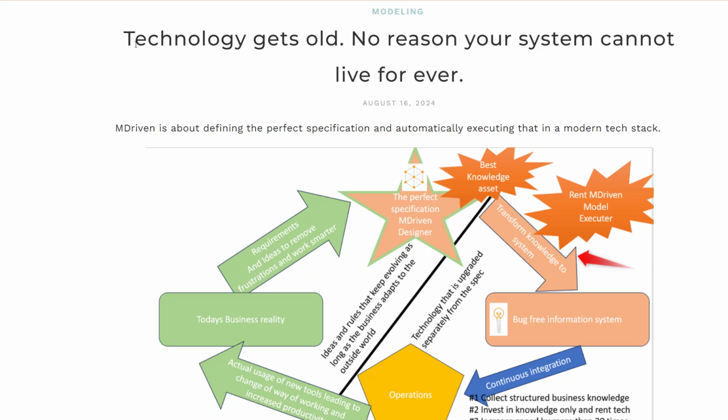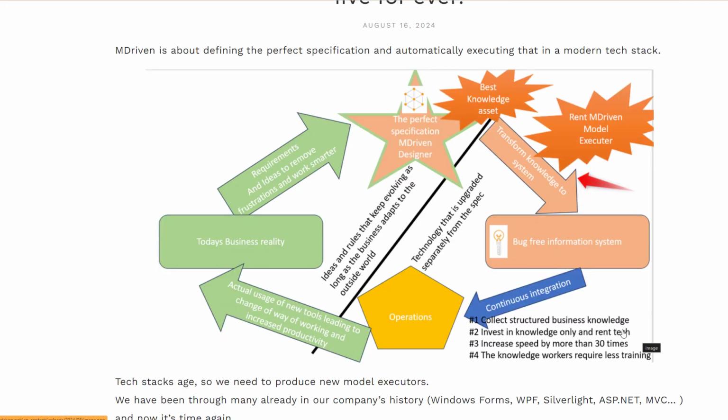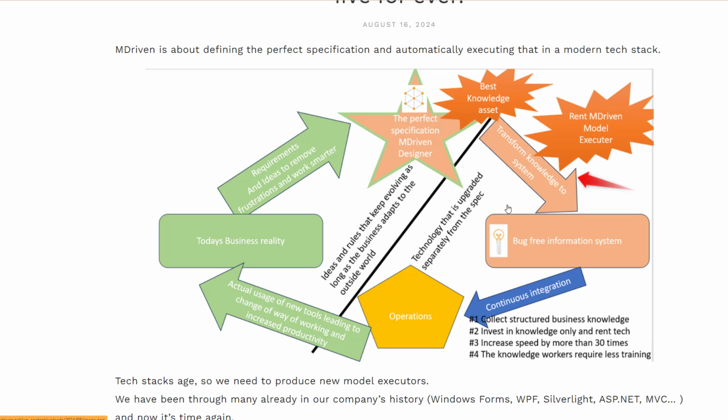This piece is named Technology Gets Old, No Reason Your System Cannot Live Forever. MDriven is about defining the perfect specification and automatically executing that in a modern tech stack in a bug-free system. Everything will get better since we have collected structured business knowledge, and we invest in knowledge only and rent the tech from MDriven. We get an increased speed because we don't waste time on this part, and the knowledge workers require less training because they can be where the business information is and not where the tech information is as much.